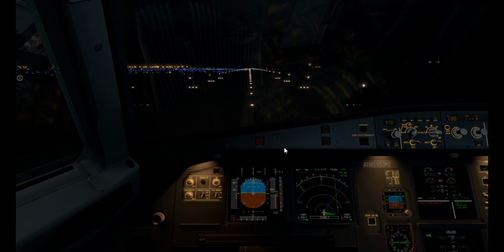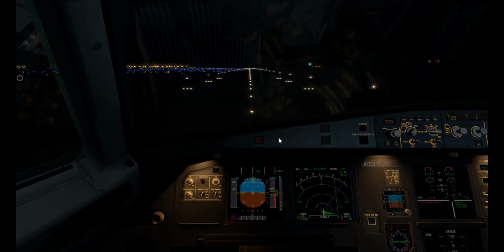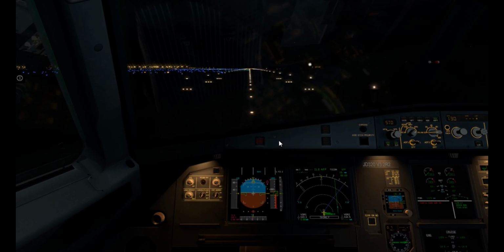Yes, welcome to the arrival airport, which if you would kindly be specific is Washington Dulles Airport. We will begin taxiing to our gate. I'll see you at the gate for a shutdown. 50, 40, 30, 20.